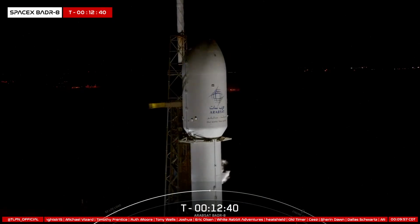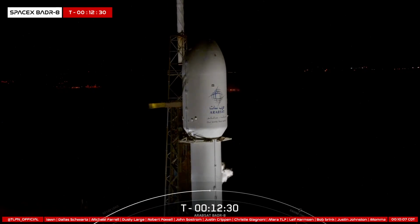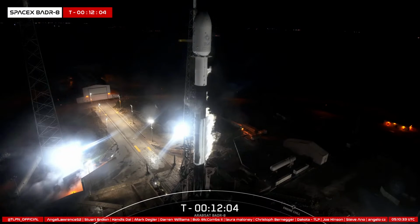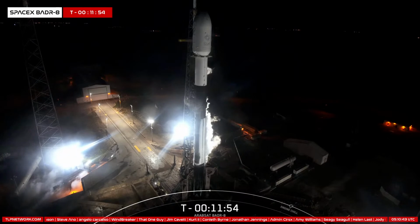Now, as you may have guessed by the name of the mission, our customer today is Arabsat. Arabsat is a satellite operator and leading satellite services provider carrying over 650 TV channels, 245 radio stations, and pay TV networks in more than 60 countries. The payload on board our second stage today, BADR-8, was built by Airbus and will provide connectivity over Europe, the Middle East, Africa, and Central Asia, and features Airbus's innovative space demonstrator Teleo to provide space-to-ground optical communications at gigabit speeds. Today's launch marks SpaceX's second launch with Arabsat, most recently having launched Arabsat 6A on our Falcon Heavy vehicle in 2019. And we'll have more information from our customer a little bit later in the webcast.